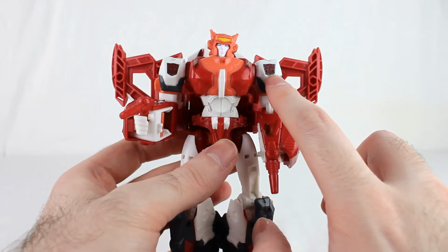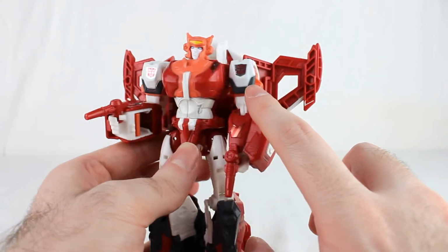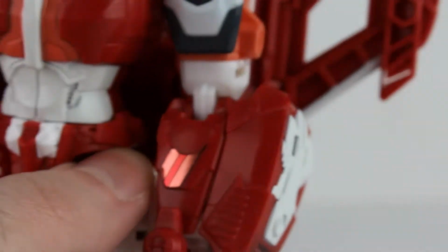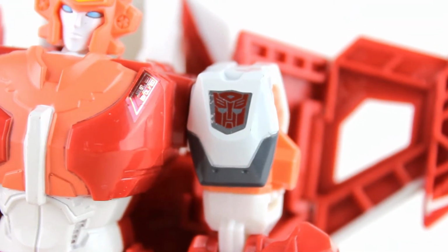Also, again, Autobot symbols, although they're slightly askew. Actually, on the stickers themselves, they're slightly askew. I'm not sure how well that comes across on the camera, but you can see, yeah, they're slightly off. Shouldn't be, but they are.